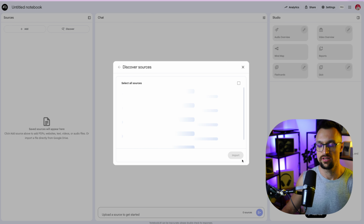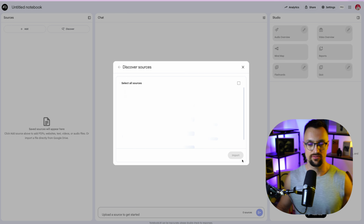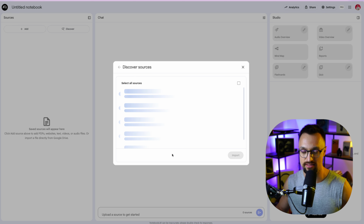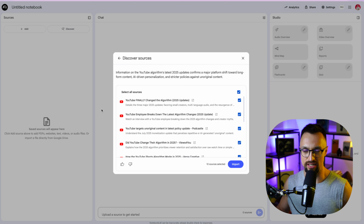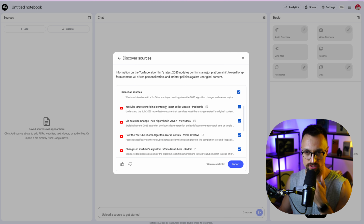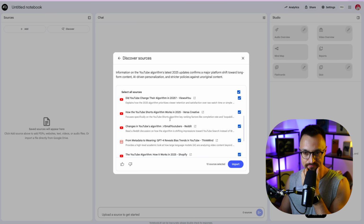There we go, submit. And what it will do is it will basically go through YouTube, through Google, through the search pages, etc., and it will find recent updates on Google algorithms. So: YouTube finally changed the algorithm, 2025 updates. Employee breaks down the latest algorithm change. YouTube targets unoriginal content in latest policy update, etc., etc.